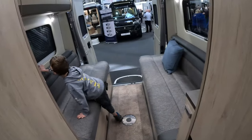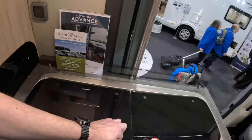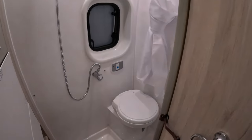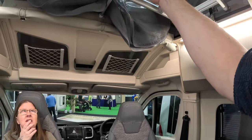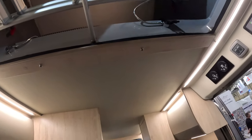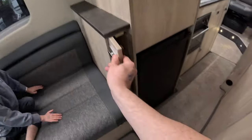So you got the rear lounge. Space for the architects. Got two gas burner hub, your mini coaster oven, fridge freezer, fairly decent sized freezer. You got your toilet and shower. I was saying, I like the idea of having your ladders actually stored out the way up there. And that shuts off. And then your space for your table there. And this pulls open for a bit. Yeah, I'm guessing the table's in there. Yeah, table's in there.